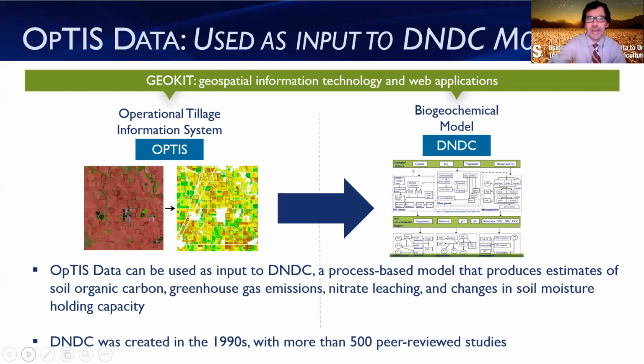DNDC stands for denitrification decomposition. This model was developed in the 1990s by Dr. Chung-Shen Lee and researchers at the University of New Hampshire. And over those many decades, DNDC has been used in more than 500 peer-reviewed studies.